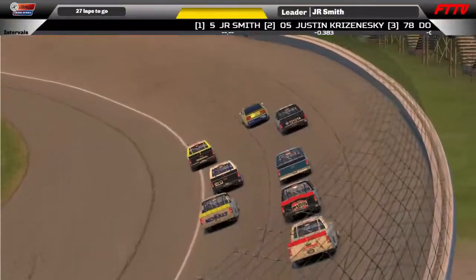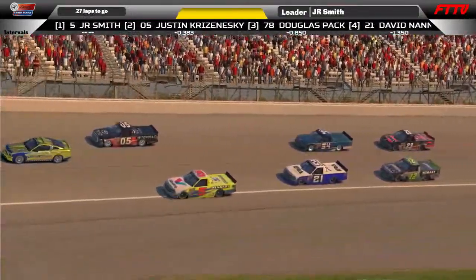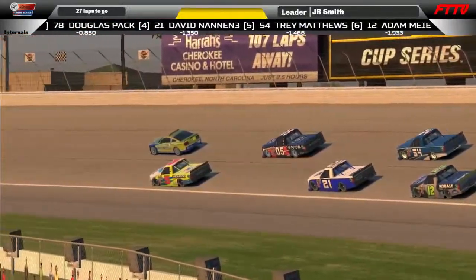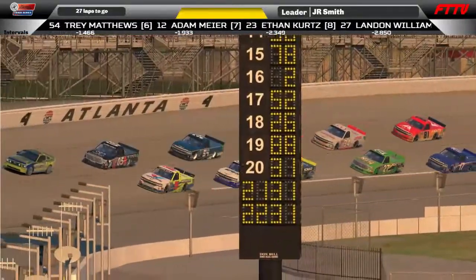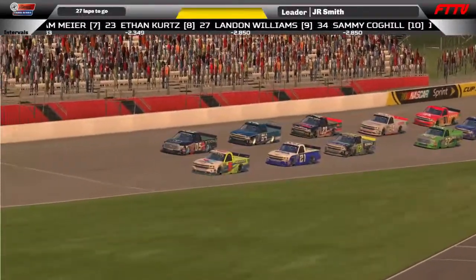I believe right now the top 4 trucks have been in the top 5 all night, so it's definitely going to be a battle between these 4 trucks. They've seemed to be the strongest ones tonight. Yes, sir, and it seems like tonight the trend has been stay on the bottom, and you can get up to the front here. Yeah, you've got to run that white line on the backstretch, almost like you're at a superspeedway tonight.